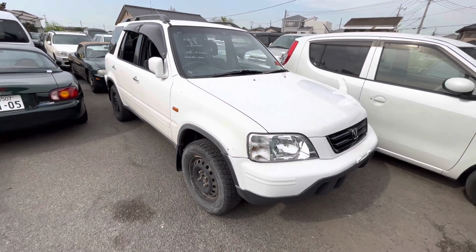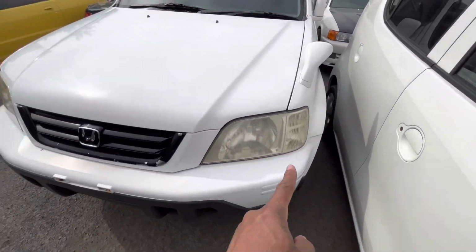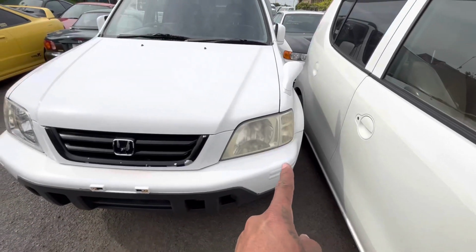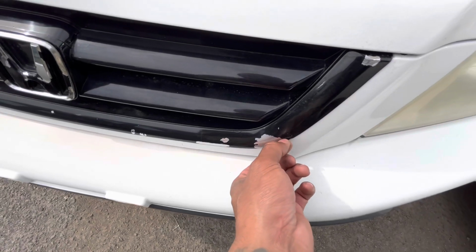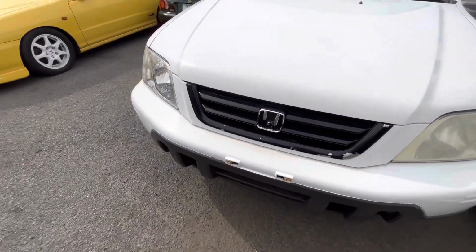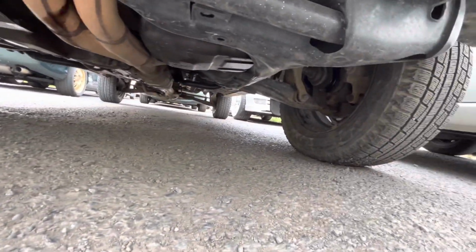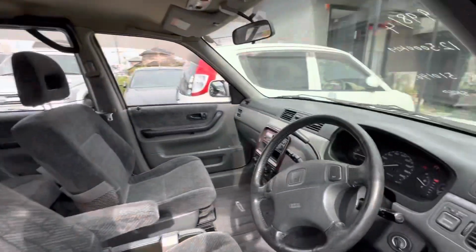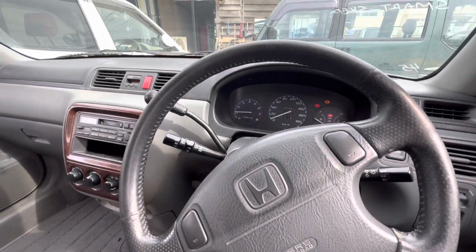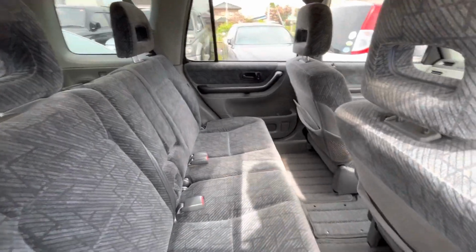1998 Honda CRV. It looks pretty good. Someone swapped the headlights. And then the grill is either wrapped or something. $125,000 clicks. Looks in pretty good shape.